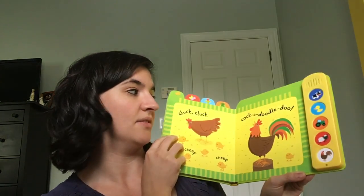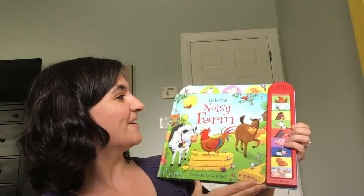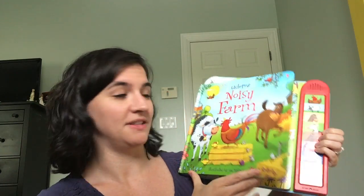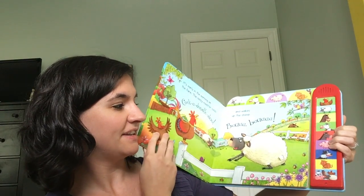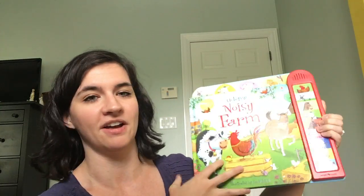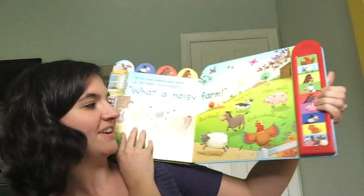I would say that all of our noisy books do really well, in the sense that I get kind of irritated if something sounds annoying, and these don't. So this is for the older kids. We obviously really love The Farm. These are animal noises and things like that, and then at the end you've got all of the animals out together.